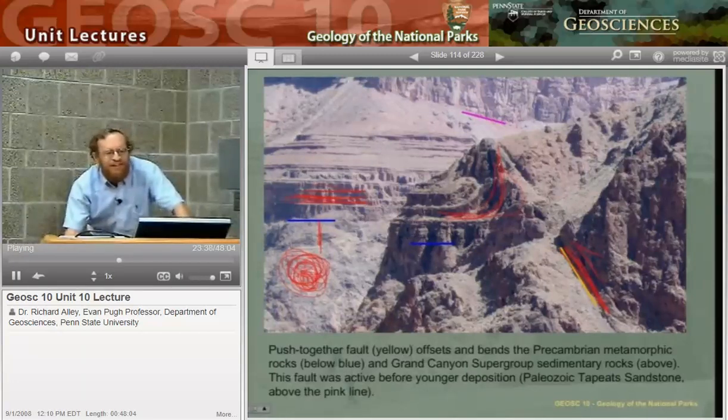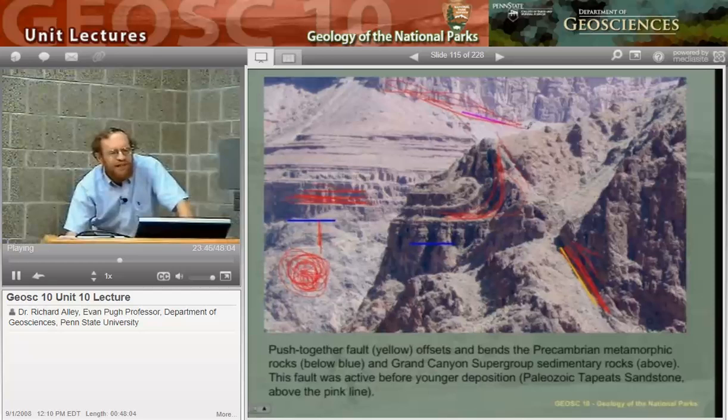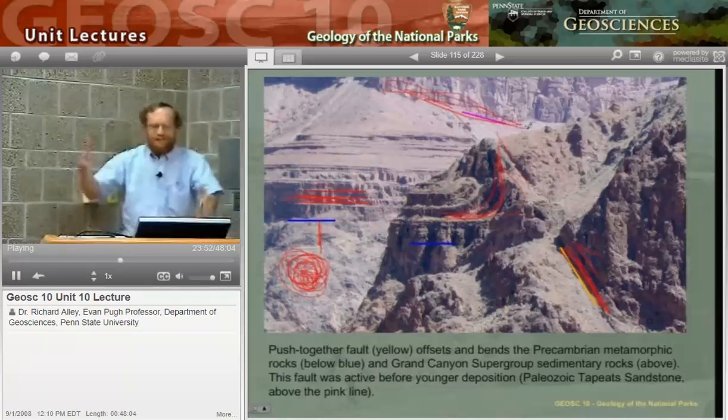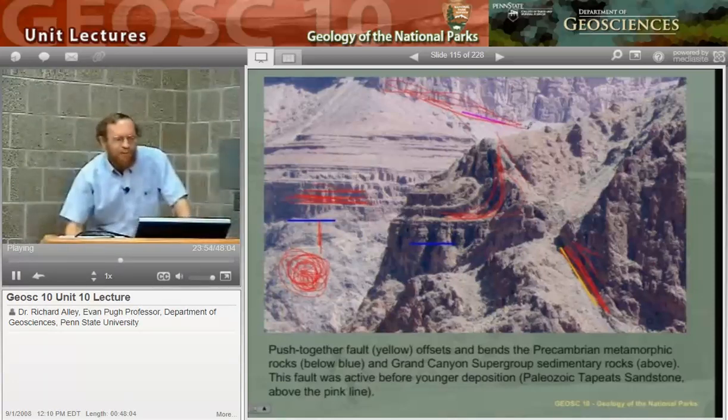So you're starting to put together a picture here of an old mountain range brought to the surface, eroded, more sediment put on the top, a fault breaks it, and then it's eroded again up there to make another unconformity. And that's the story that the rocks are telling, and this starts to get complicated already.